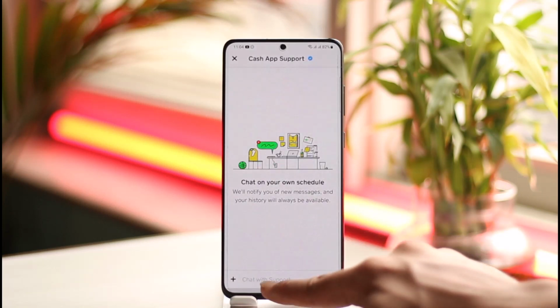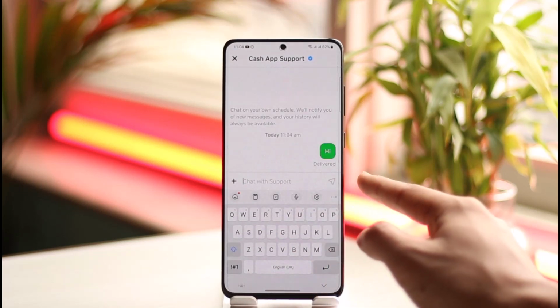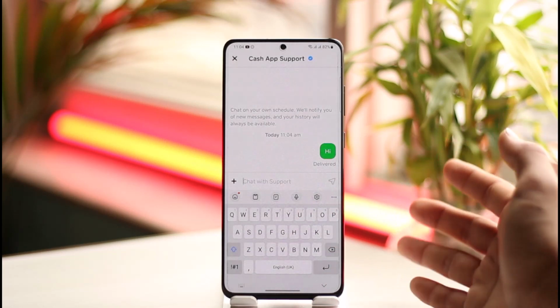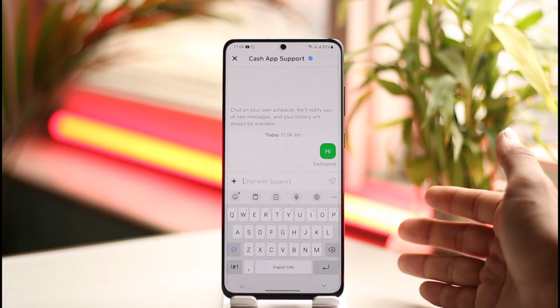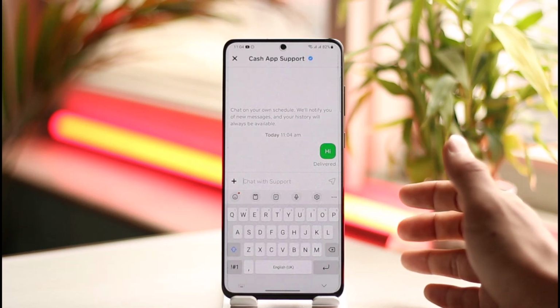As you do that, you can chat with the support team, and an agent is going to get back to you over here, and then they're going to let you know what you can do to get your refund. They might ask you to provide the proof of your scam or whatever else you might have been going through, and only then will they be able to refund the money. Other than that, I don't see any other way than this.